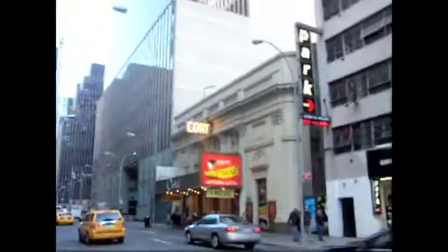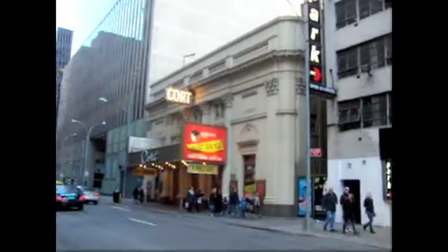Watch out for parking garages like these. Cars are constantly entering and leaving them. They don't always look out for pedestrians, so keep a lookout here. You know you're in the right spot when you see the Court Theater. It's right beneath the gigantic News Corporation Tower.